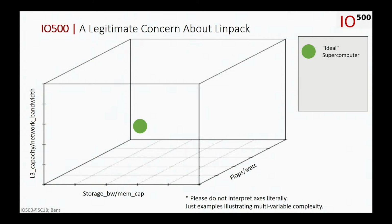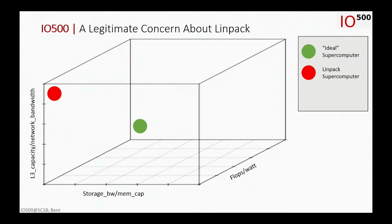So a concern about Linpack, if you look right here, that might be what you would consider the most balanced system. It might not be the best system for your users' workloads, but in terms of storage bandwidth and memory capacity, as well as your network bandwidth, your L3 caching, things like that, this might be what you consider a balanced system. It's kind of a basic picture, but just to get an idea of what you might think of as a balanced system. A Linpack machine is going to be up all the way at the top because that's going to be testing CPU, network bandwidth, and things like that. There's no storage component to the Linpack systems. And anyone that operates a large machine knows that storage is relatively important depending on what you're working on.